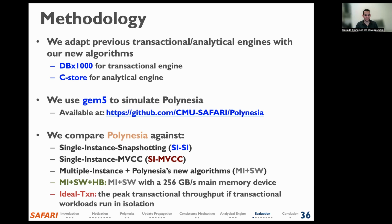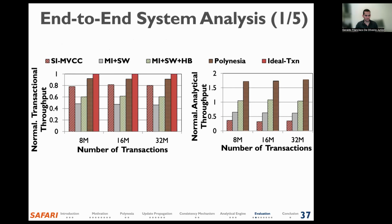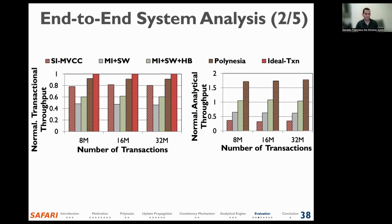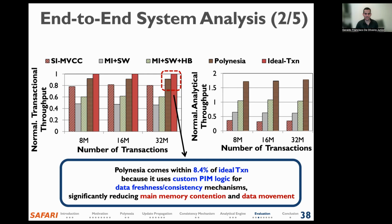We evaluate the transactional and the analytical throughput for different numbers of transactions, normalized to the ideal system. We make the following observations. First, while the single instance with MVCC is the best baseline for transactional throughput, it degrades analytical throughput by 63% due to its lack of workload-specific optimizations and an efficient consistency mechanism. Second, Polynesia can provide 91% of the transactional throughput of the ideal system due to its custom processing-in-memory logic for data freshness and consistency, and reduction in resource contention and data movement traffic.